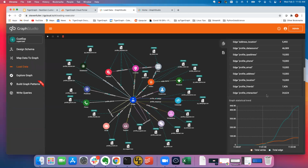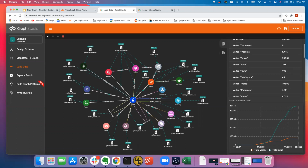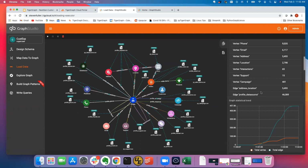So I now finished my load. This sample database is based on about 10,000 customers. So we have posts, products, profiles, their addresses, emails, all those different things.